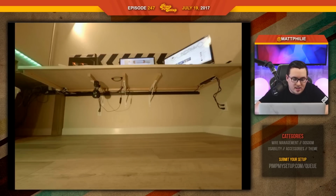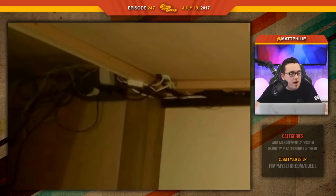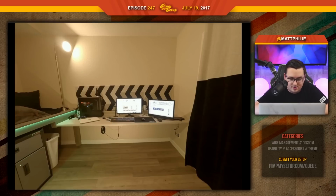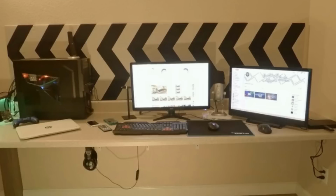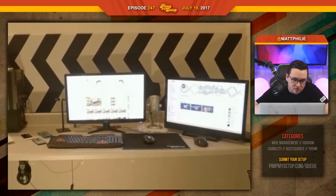The next setup was submitted by Scott. When you actually zoom in into this dark dungeon area, what the fuck is that? Why would you just give up? The actual setup itself is just so confusing. The monitor arrangement, that's my first thing. The monitor arrangement makes no sense. I don't know why you would split them up. They're supposed to be touching. You should have a laptop stand, a controller stand, or a place to put the controller. Drawers would be nice. Scott scored 56.